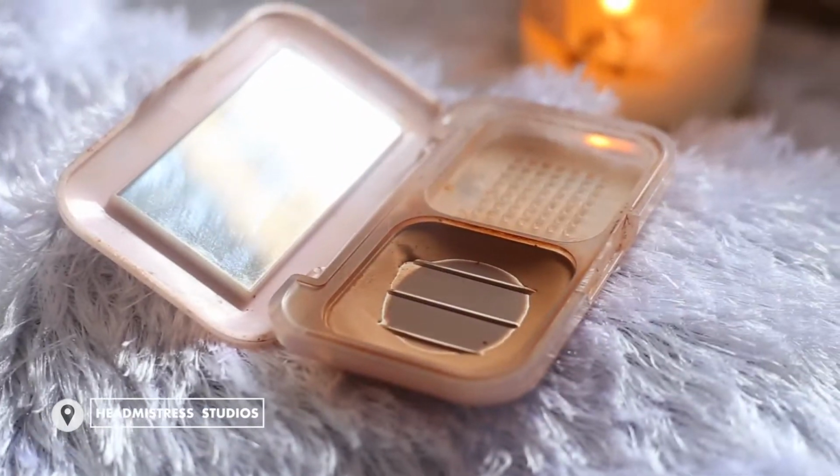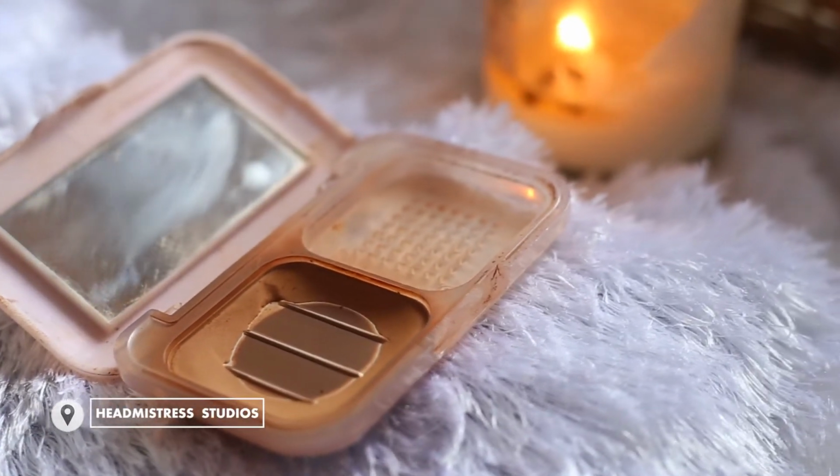And this face powder is super affordable. It goes with this foundation. So if you're a Maybelline fan, you can pick this one up as well, and it's super affordable. I think it ranges from 40 to 50 cedis depending on where you get it from. Okay, so let's move on to blushes.